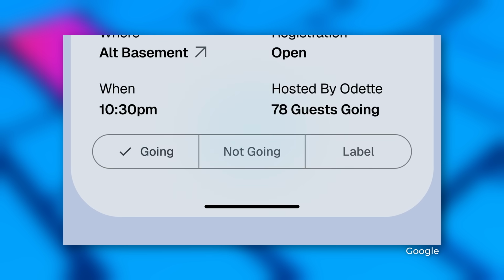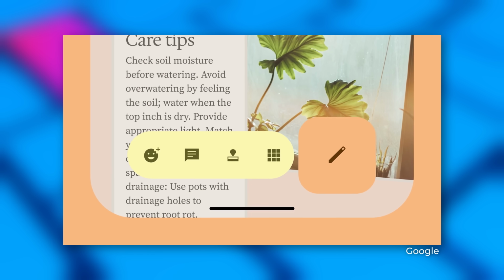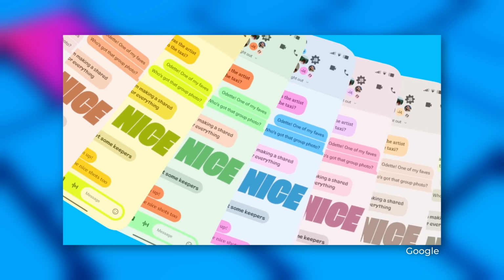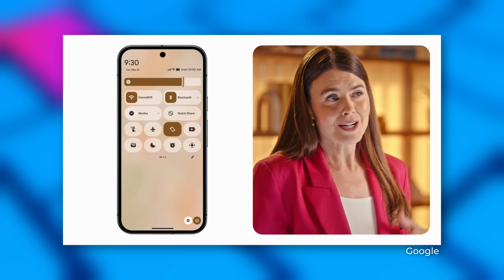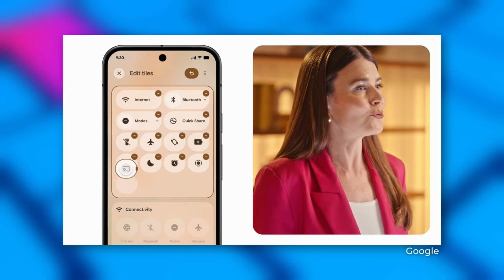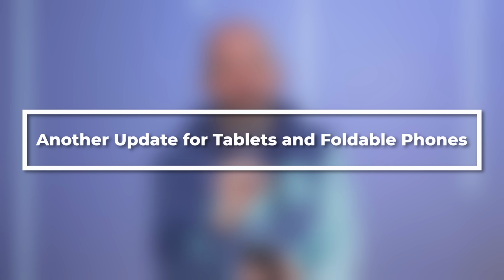But I do appreciate the focus on animations and feedback when interacting with the system. Android 16 will look more polished, with more smooth moving elements, more blurs, and that touch of fine-looking digital glass all around. This also comes with improved grids for home screen and quick toggle customization, which should look more orderly, I guess.